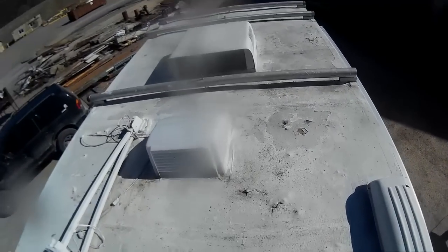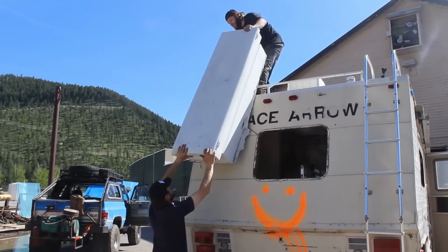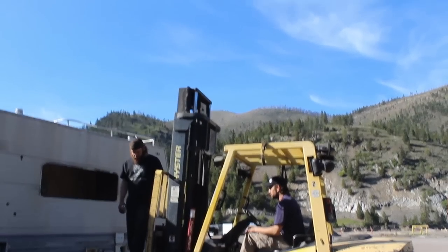We figured the easiest way to attack this thing was to start from the top and work our way down. So Shane jumped up on the forklift, which is totally OSHA approved, and got to work.